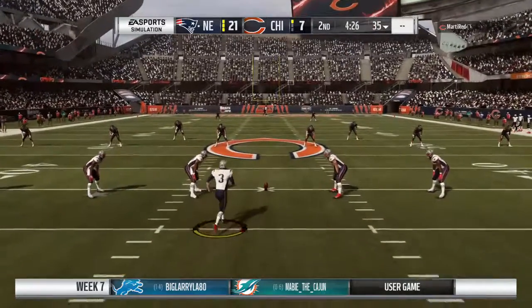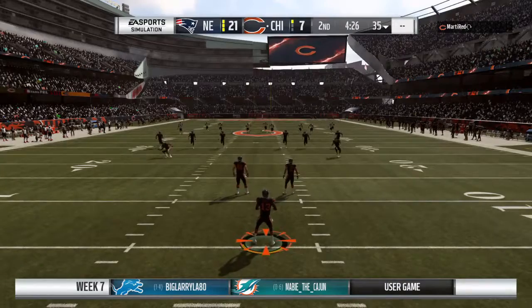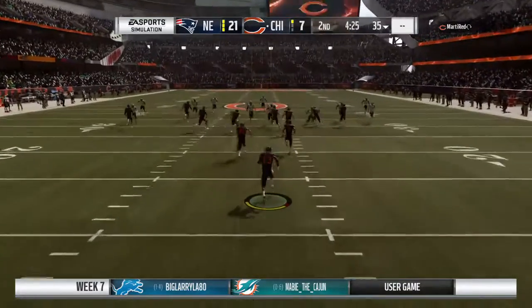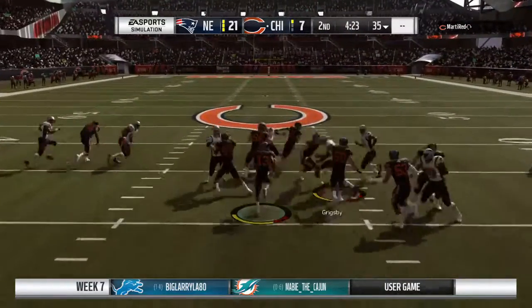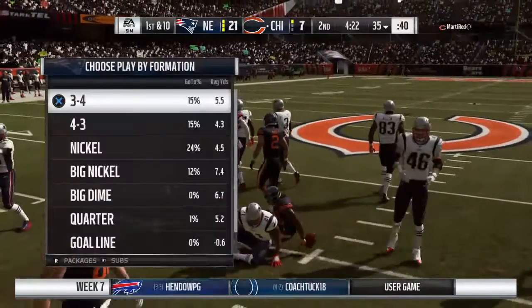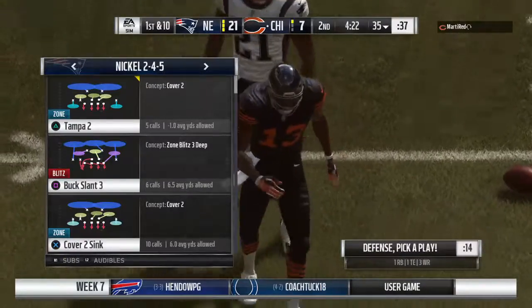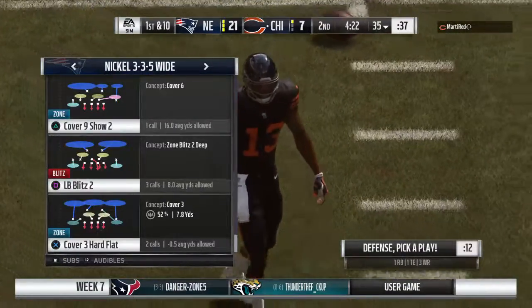Gostkowski now out to kick it away. Returnable for Dorsett. And good starting field position. He'll get this one all the way up to about the 35-yard line. And now Chicago getting ready to go as they take the field.